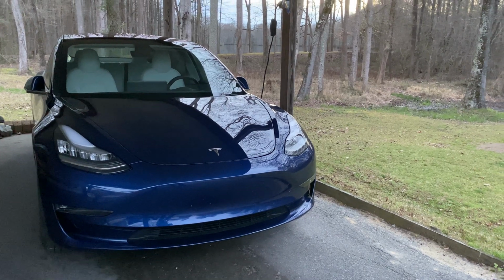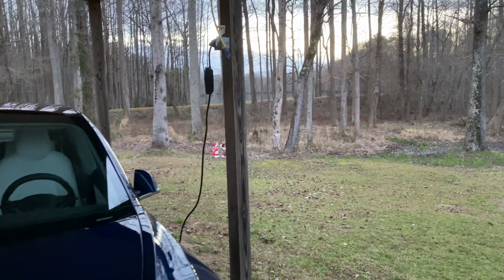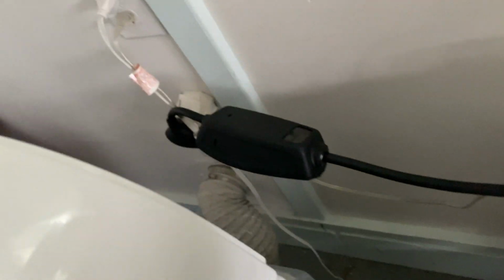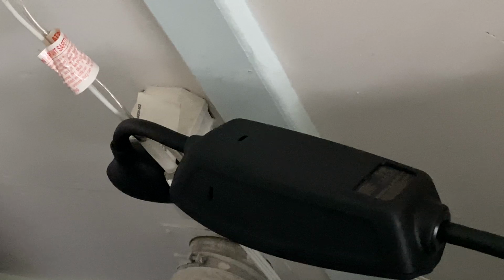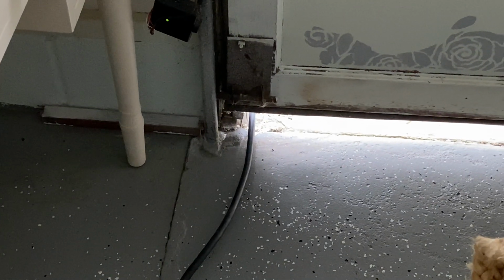I don't regret buying the 100-foot cord, because in a pinch, it would be great if I was just stuck and I had to charge. But I'm definitely going to have a 100-foot cord and a 25-foot cord in my car at all times for emergencies. Now, the other thing that saved me was I bought a NEMA 10-30 adapter, which basically allowed me to plug into an older style dryer outlet.